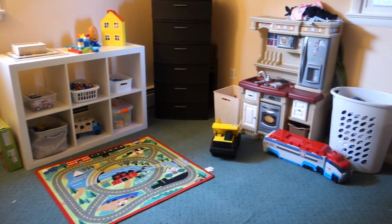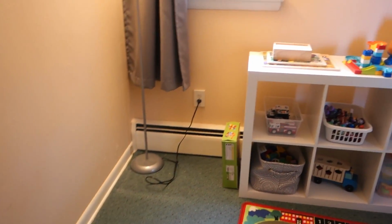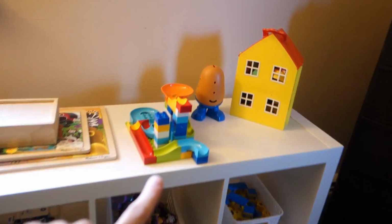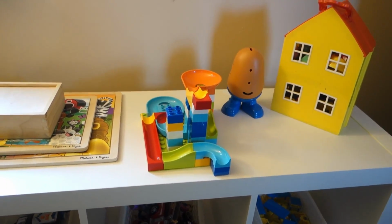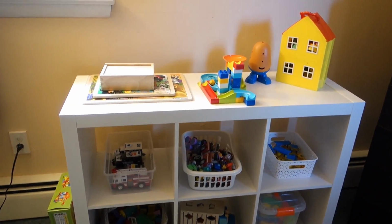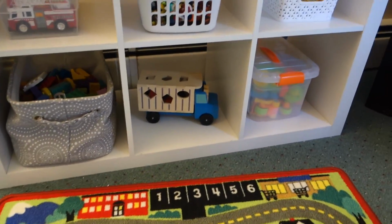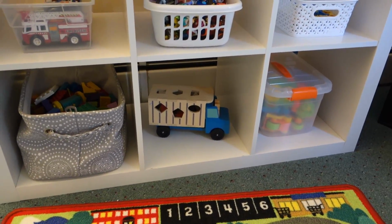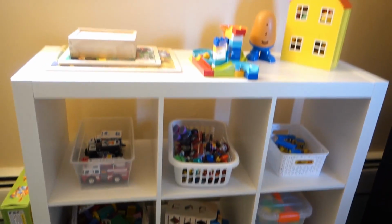So this is what it's looking like right now. I got the toy box out of here, so that is gone. And the marble run is just up here for right now. I'm gonna keep that on the floor because I don't want him trying to bring that up and down, because he'll drop it and then I'll have to build it again. But this is what the toy shelf is looking like right now. He had been asking to bring that wooden truck down, so I let him bring that down. And yeah, those are all the toys that I have on here.